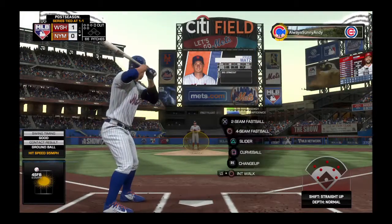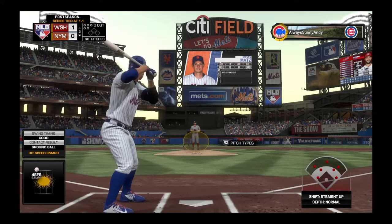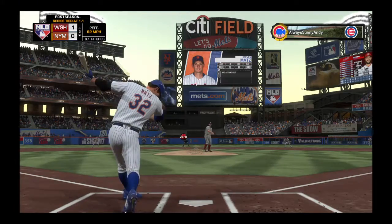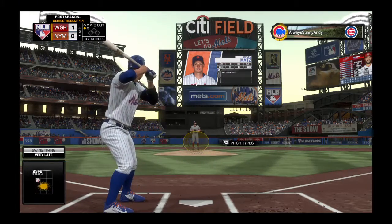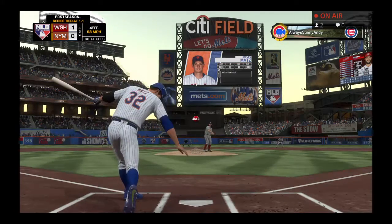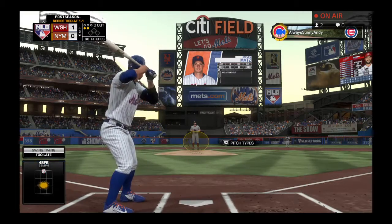Stepping in, Steven Matz. He'll start things out in the home half of inning number 5. First pitch hack in here, and that's the first strike. He may have to get his eyes checked on that one, because if he's looking for a fastball, man, he had no chance of catching up to that. He better check his eyes. He was really late. Big swing and a miss at the fastball, and he's behind in the count 0-2.